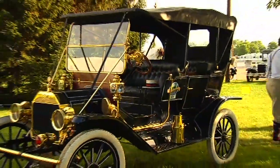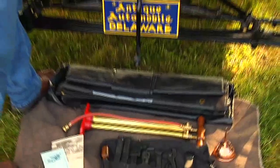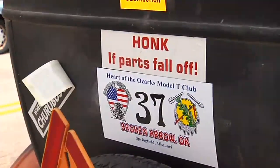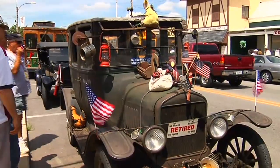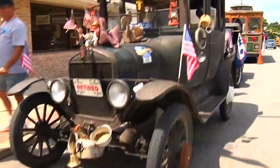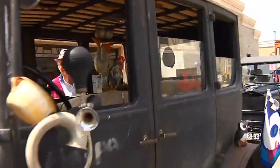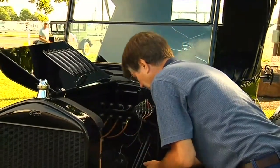The Model T is more than just a touring car. It's a tinkering car. And sometimes the tinkering gets a little out of hand. They say every Model T takes on the personality of its owner. Many a man has bonded over the clink of tools under the hood of the Model T.